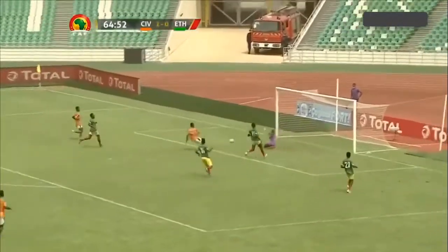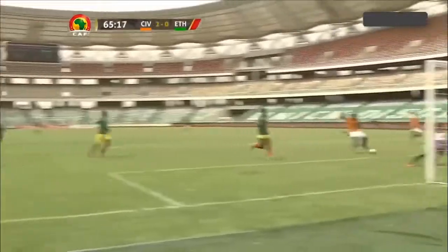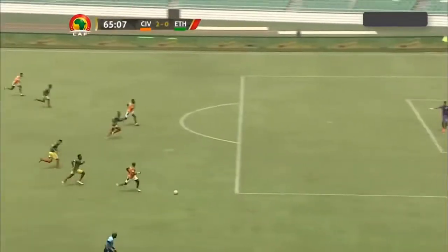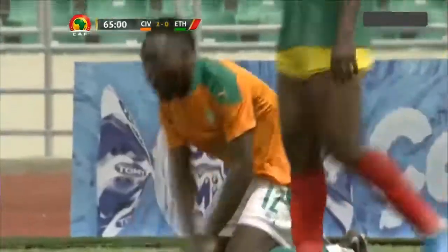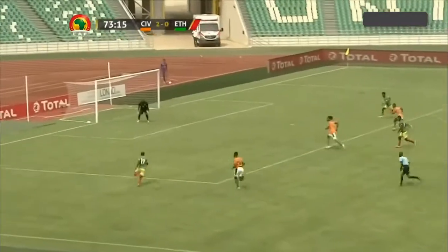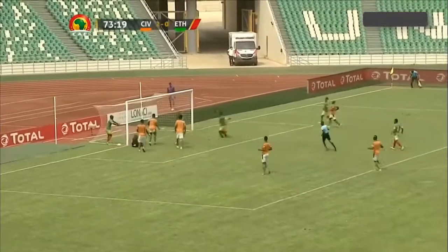Kessie to Kouassi. Square ball. This could be a third. Oh, an unthinkable miss from the Ivory Coast. Johan Boli had the goal at his mercy. Here's Besha. He's got options in the box. He wants to do it himself. Squares it. And Ethiopia pulled one back.